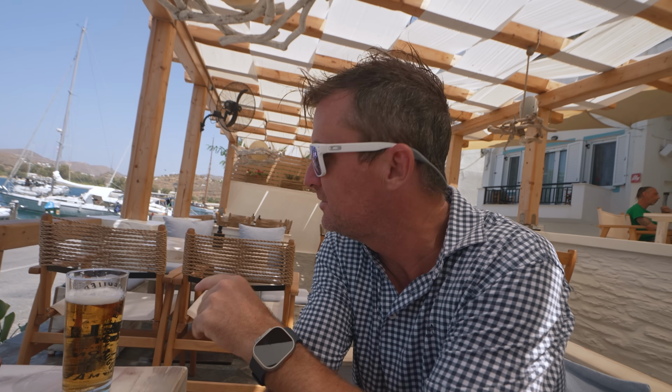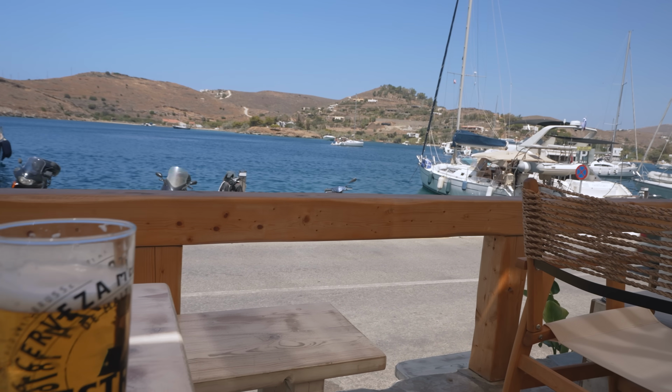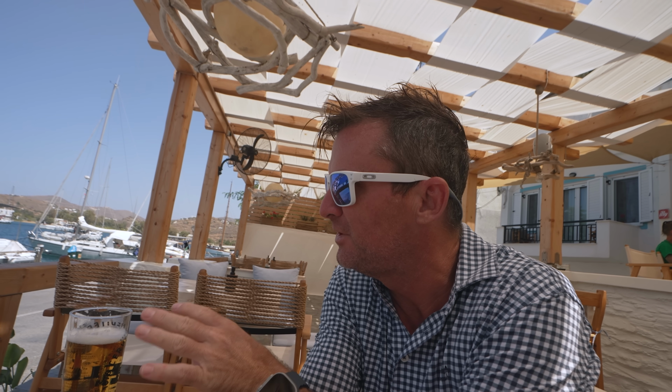This is almost what I love about Greece. I mean, this is pretty great, right? You have my boat right there, a little cafe, cold beer, pretty nice spot. There's a couple spots I like a little better, but this is one of the top ones as far as just vibe and all that. So pretty cool.